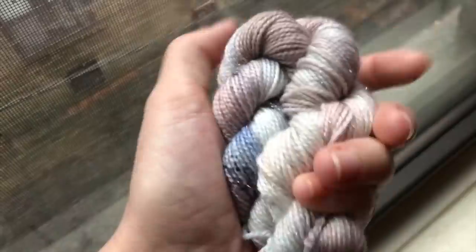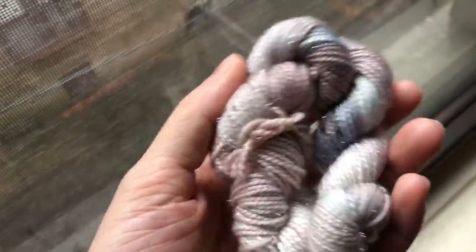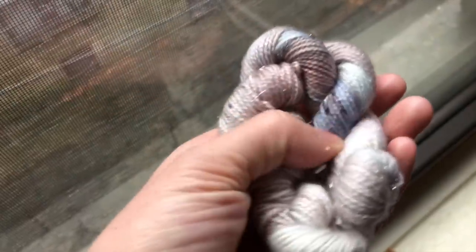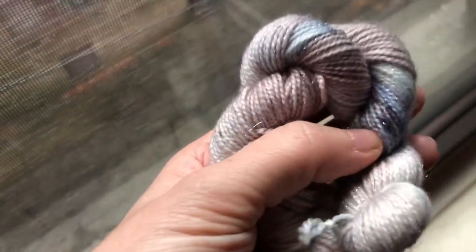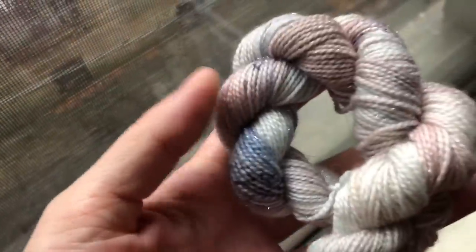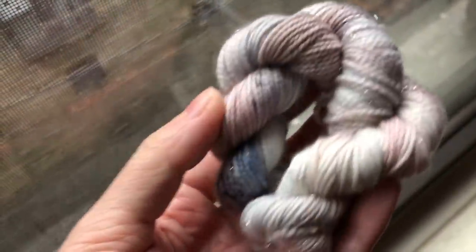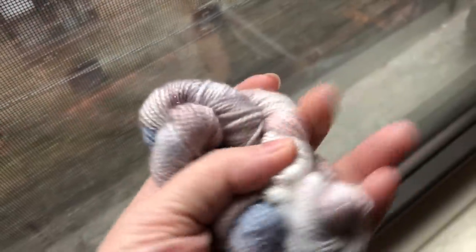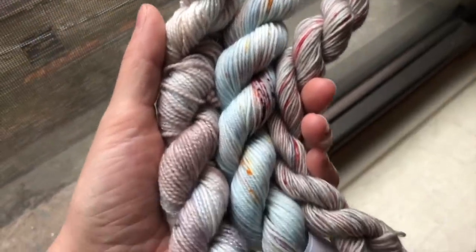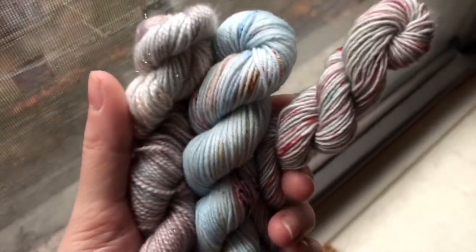Day 21 of the Stress Knits Advent Calendar. This one is so beautiful. Mauvey, kind of like an icy periwinkle color. Sparkle base, pinks, blushes. This is so pretty, Stacy. I love it. And they all go quite nicely together.